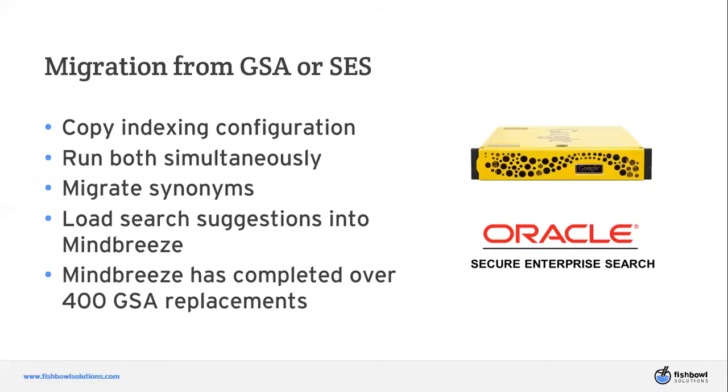We also recommend that you migrate synonyms. If you have search suggestions on either SES or GSA, we recommend that you export those. Mindbreeze actually has an easy way that you can load those in. So you can pre-configure a list of suggestions. That was something that you couldn't do with GSA, but you can do that very easily with Mindbreeze. So we recommend you carry those over.